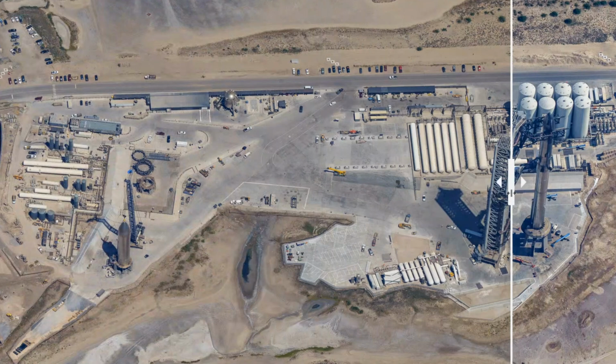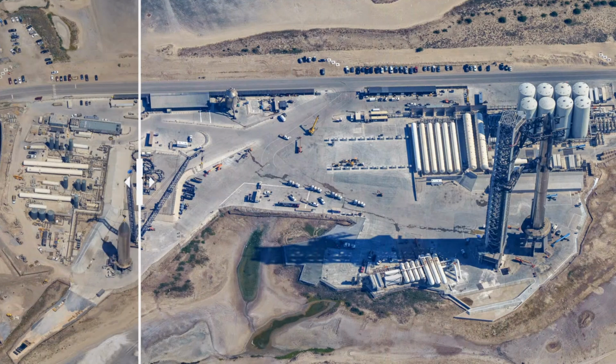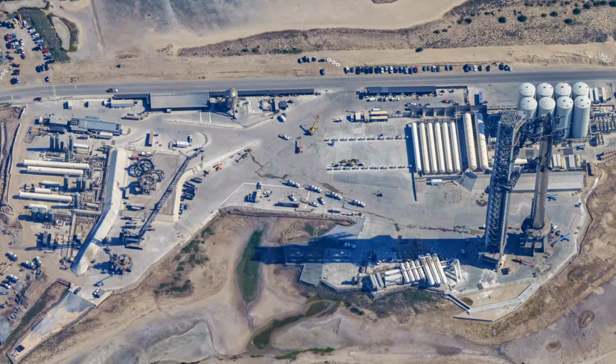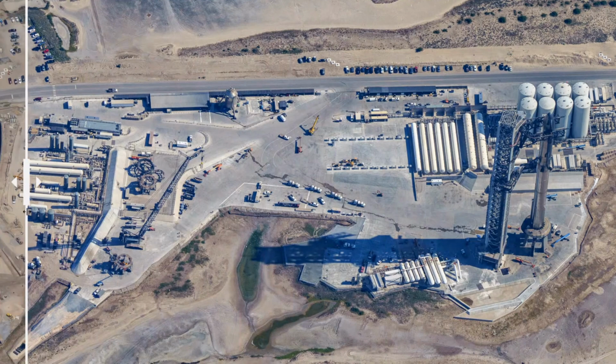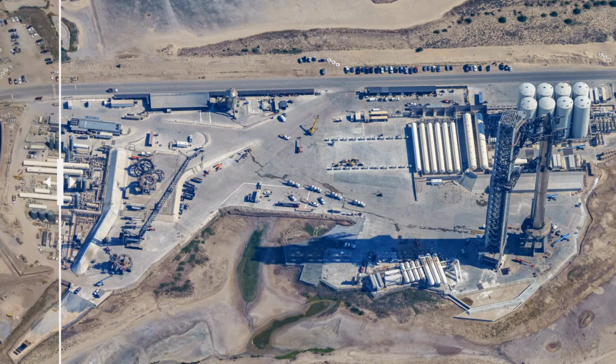All right, so we're at the launch site now. The left picture is going to be September 14th. The right picture is going to be September 7th. So just ignore the date on top. I totally messed up on that. I didn't realize till a few days ago. Yeah, so that's old and that's new.